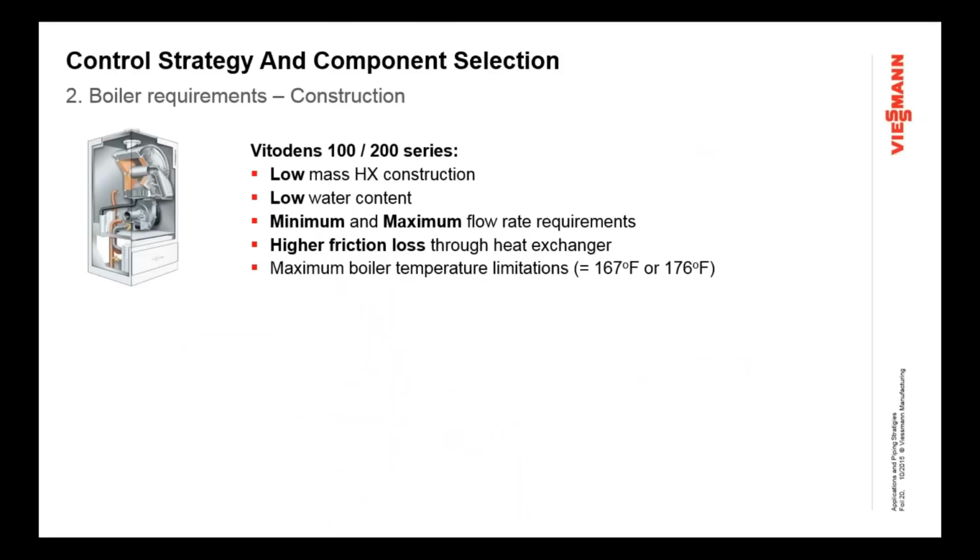There's also some constructional requirements of the boiler we have to take into consideration. And this is to do with the mass and water content of the boiler. Typically, our wall-mounted series of condensing boilers, that's the Vitodens 100 and 200 series, these fall in the category of low-mass heat exchanger construction. They have low water content, and they require minimum and maximum flow because of the structure of that heat exchanger. They have higher friction loss, so that affects your pump sizing and how I want to pipe up the system. And there may even be temperature limitations on some of these. So that product has certain constructional features that really determine how I'm going to use that.